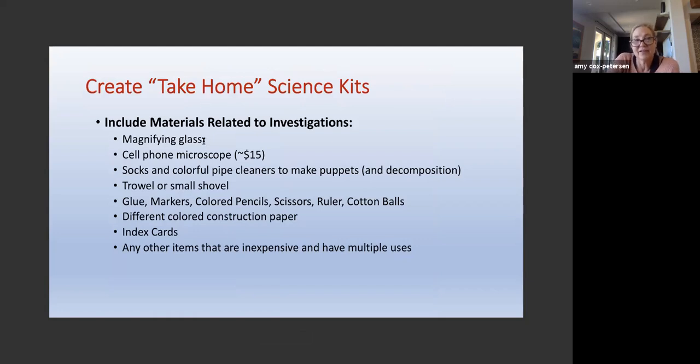I think a magnifying glass is really a good thing. You can see, these are very inexpensive. You can see a little closer, and kids really like using those tools to feel that they are observing in a way a scientist might. The cell phone microscope lets you look even closer, and it's a little more expensive.